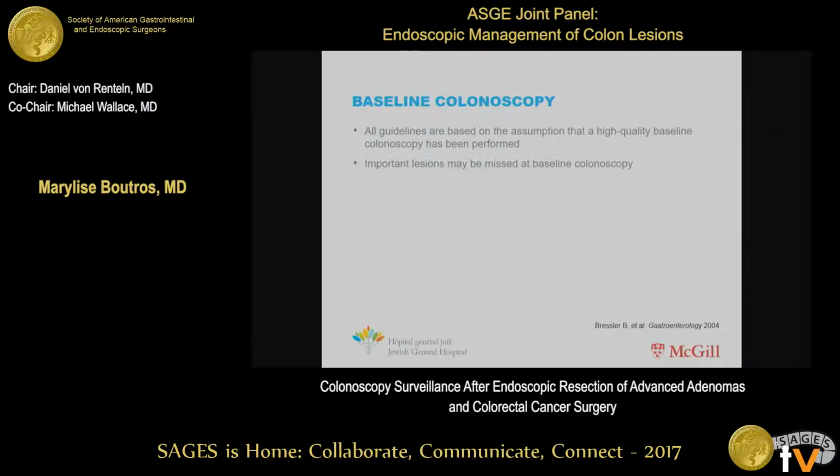So before we talk about surveillance after resection of advanced adenomas, we must talk about the baseline colonoscopy, because all guidelines presume that an excellent high-quality baseline colonoscopy has been performed, at which point all important lesions have been removed. However, we know that important lesions can be missed at the baseline colonoscopy, and that up to 12% of larger adenomas greater than a centimeter and around 4% of cancers can be missed at this baseline colonoscopy.